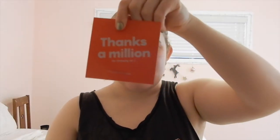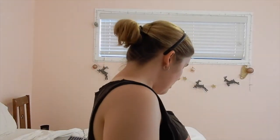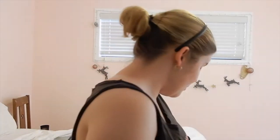And then in here, it's just got a little thing saying, thanks a million for choosing us. I really like Caseify. They have really good quality phone cases. That's where a lot of my phone cases are from. So I would definitely recommend Caseify. They're really good. But yeah, I am super happy with that. I think it is just adorable and so cute. So super happy with that.